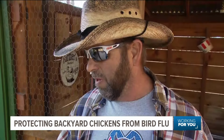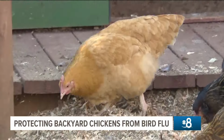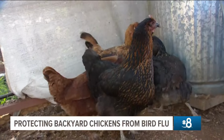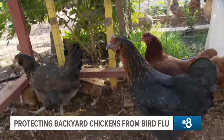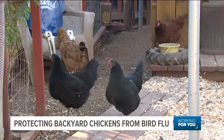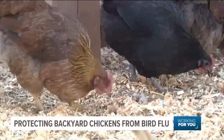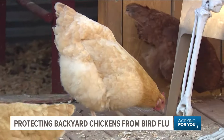They're happy, I'm happy, they give me breakfast every morning. And Joe Nelson loves his chickens. That one is Obi-Wan Kenobi. The East County resident showed us his backyard chicken flock back in December 2023, before the bird flu was a serious concern. So we checked back in with him today, and he says so far, so good.